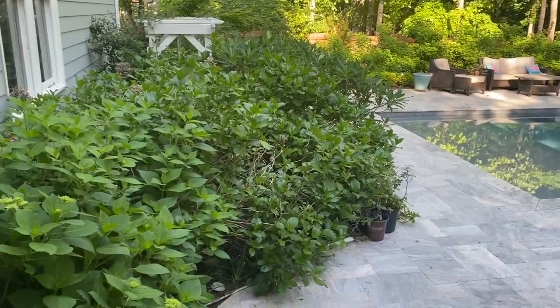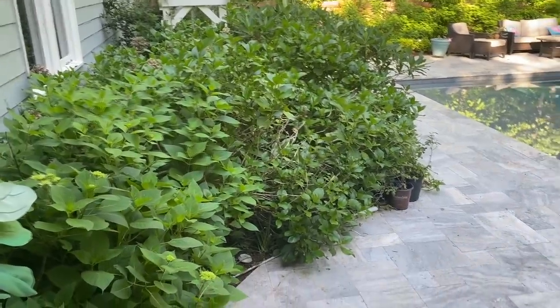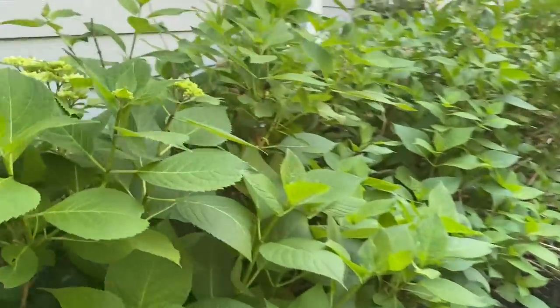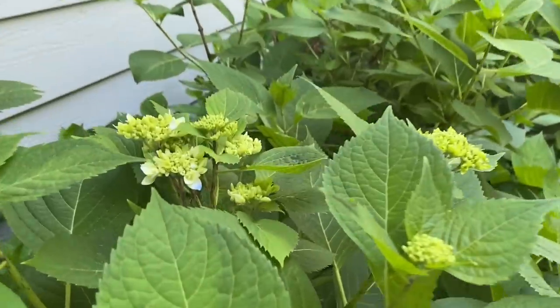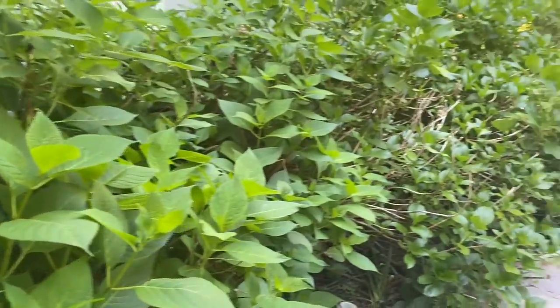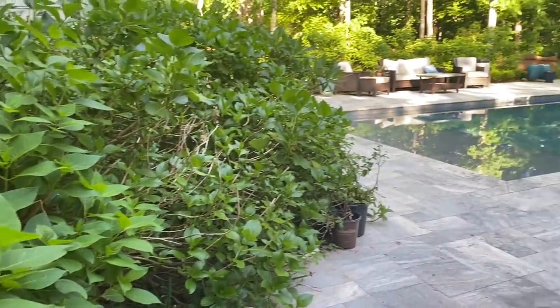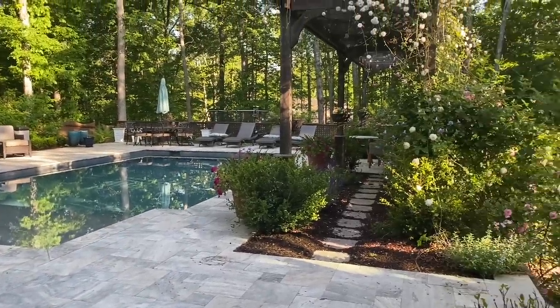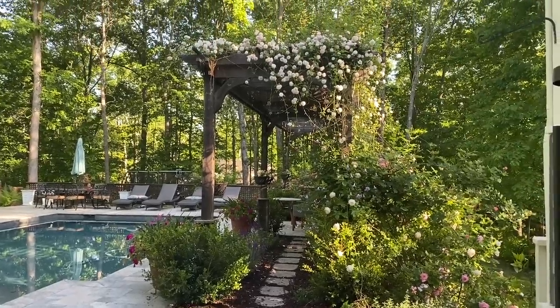The hydrangeas are filling in nicely. Already starting to see some blooms, getting themselves ready for the summer. There we go.